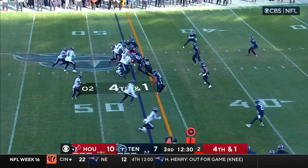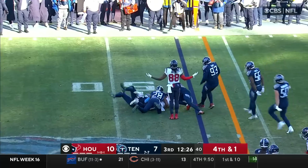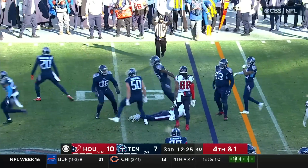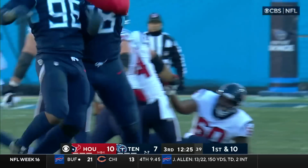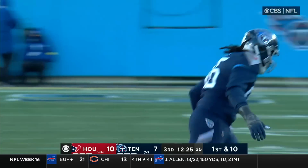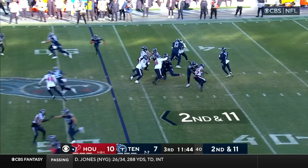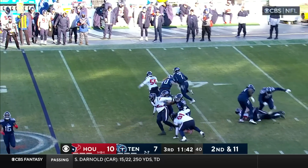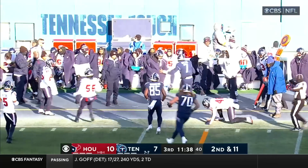4th and 1. Play clock at 2. Driscoll keeps it himself. Nowhere to go. And a big stop by the Tennessee D. Autry and Kalu combine on the tackle. 2nd down and 11. Willis slips. Gets back on his feet, has some room to run. Here's the speed. Willis knocked out of bounds.